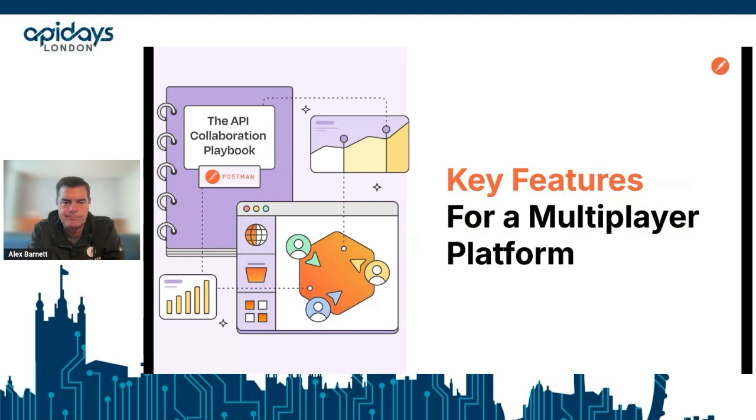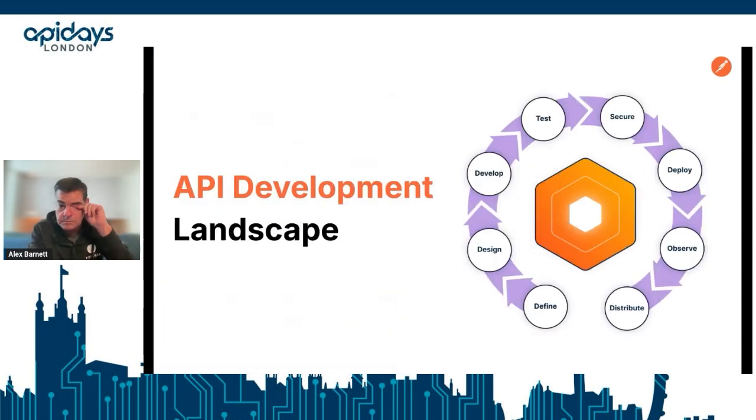So those are the key benefits we all want from a platform that enables a collaborative approach to API development. Now let's look at some of the key features you want to have in a platform like that that enables a multiplayer mode and do so across the API development lifecycle. To set the scene, let's walk through a typical API development process where all the players need to work throughout the journey, from design, develop, secure, deploy, observe, test, right across that life cycle.